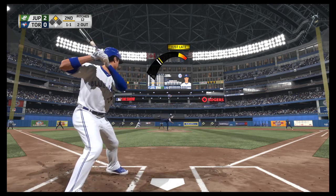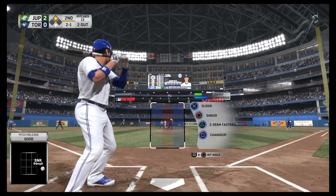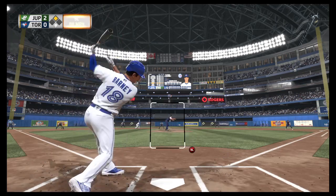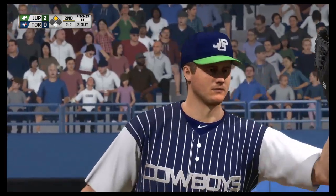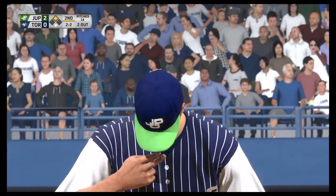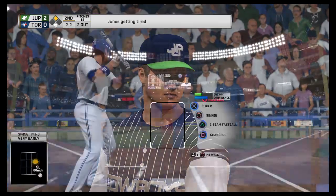Ready with the 1-1. And that misses. 2-1. Looked like he got fooled on the speed there. 2-2. That's a really nice thing about pitching with the base open. You can work out of the strike zone a little bit more and try to get a guy to chase your pitch just like that one.